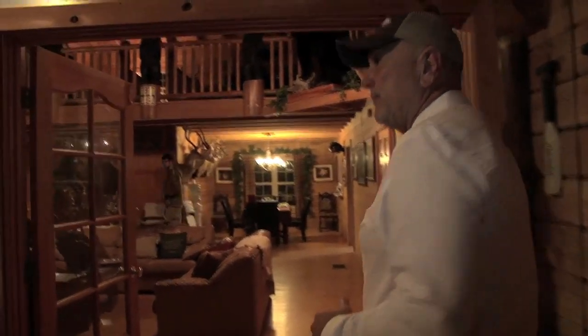As we go through the lodge, all of our bedrooms have names on them. This is the Big Buck Suite right here. We just passed the Stag Room and the Boar Room. So when our clients come back, they can ask for their favorite room.